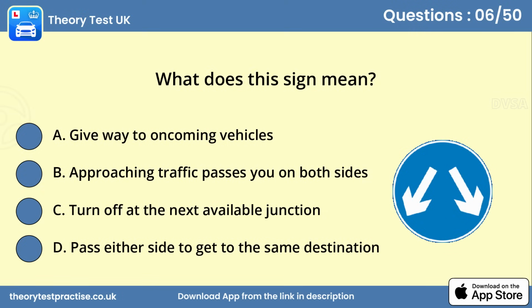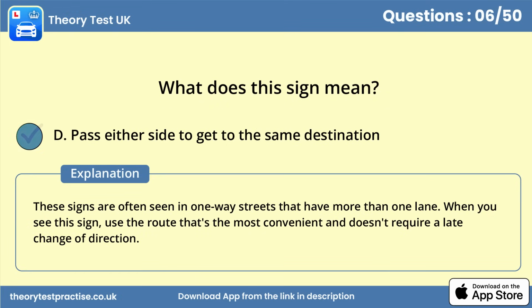Question 6. What does this sign mean? D. Pass either side to get to the same destination. These signs are often seen in one-way streets that have more than one lane. When you see this sign, use the route that's the most convenient and doesn't require a late change of direction.